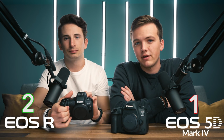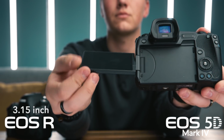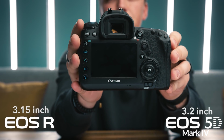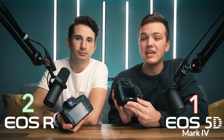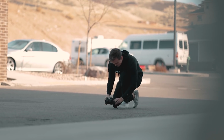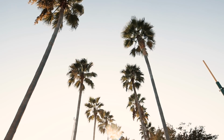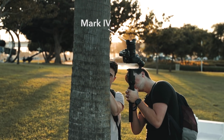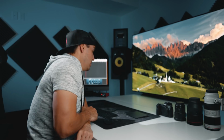And speaking of the flip screen, which is a better LCD screen? The EOS R comes with an articulating 3.15-inch LCD touchscreen, while the 5D Mark IV comes with a 3.2-inch LCD touchscreen. So while the Mark IV's touchscreen is barely bigger, the EOS R's LCD screen can flip out, which opens up the door to so many new possibilities like vlogging, low mode, easier ways to shoot, and so much more. Our team used the articulating screen often in Long Beach and also in New York City, and it was always an inconvenience that the Mark IV did not have that same feature. So big point goes to the EOS R for this category for its added versatility.